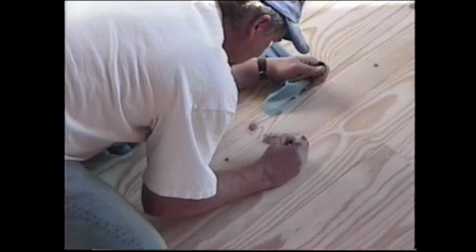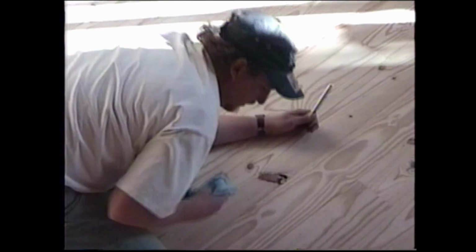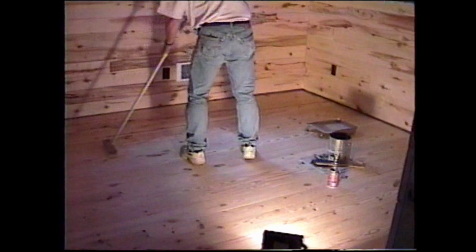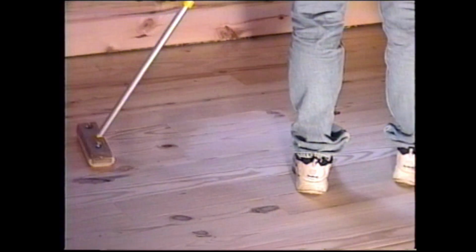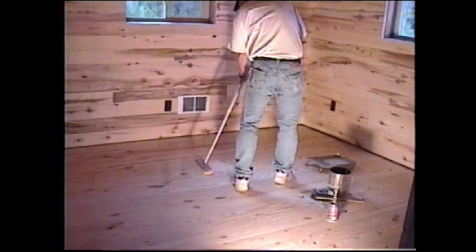A few boards had some voids where the knots were, so I filled them in with some wood putty and added some dark wood stain to blend them in. Then I started applying the polyurethane. It was also much easier than I thought it would be. I really enjoyed watching the deep wood grain come to life in each room.